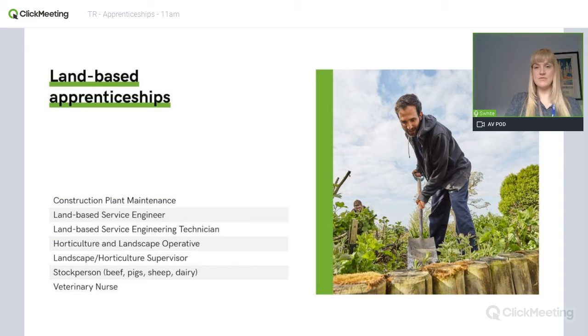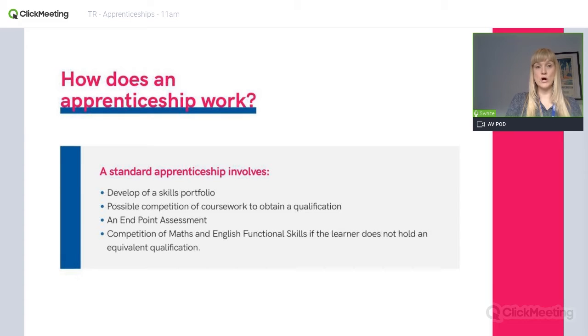I'm going to skip the course list for a minute and come back to that, because I'm going to talk a bit more about how the apprenticeship courses work. Some of our apprenticeship courses are day release courses. So you'd come to college 1 day a week, the same day each week, and then you'd be based on the job the other 4 days of the week. Some of our apprenticeship courses are entirely work-based, so you'd be based on the job full-time.